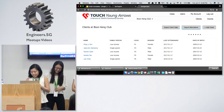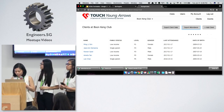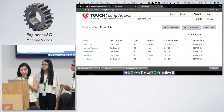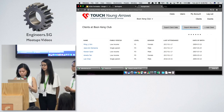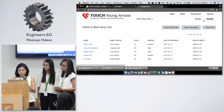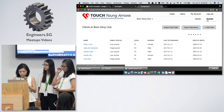Okay. All right, so I'm Salie, and I'll take you through the club and user sections of the app. I'll first talk about the club section. So as Clara mentioned, Touch Young Arrows have 24 clubs located all over Singapore. So in our app, we have a clubs drop-down menu, and it lets you pick a club, and it filters by clients and events. So each user, client, or event is assigned to a club.